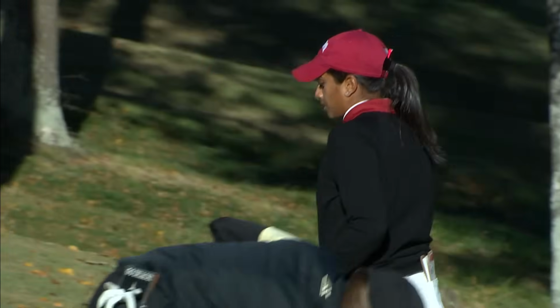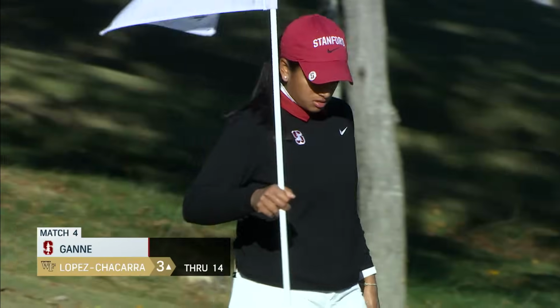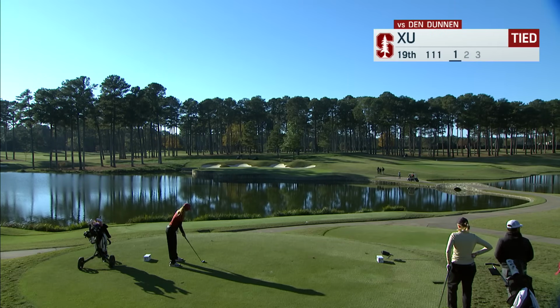Putter saved her yesterday. Going to need to lean on it again today if she's going to try to track down Lopez. Wake Forest is 3 up as they're getting ready to go here at 17, but this match is enormous.